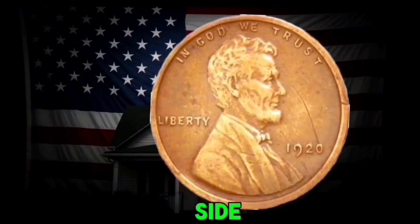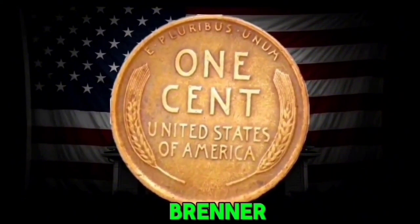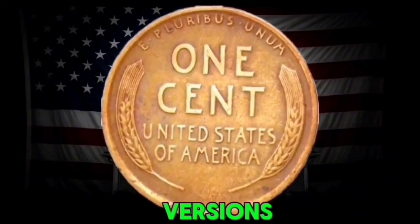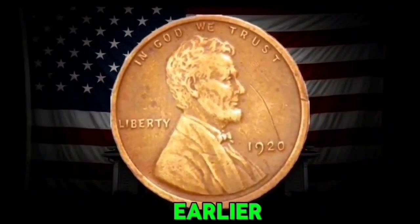On the obverse side, we see the familiar profile of President Abraham Lincoln, designed by Victor David Brenner. His initials, VB, can be found on some versions of the coin, although in 1920 they were subtly placed to avoid controversy seen in earlier issues.